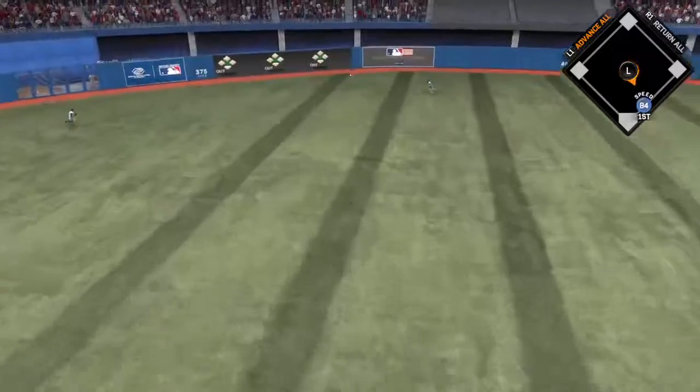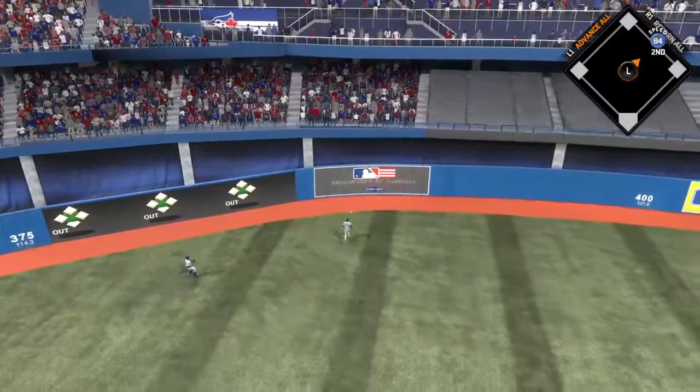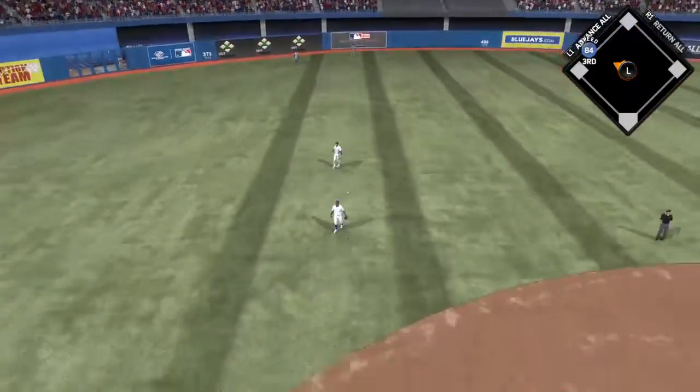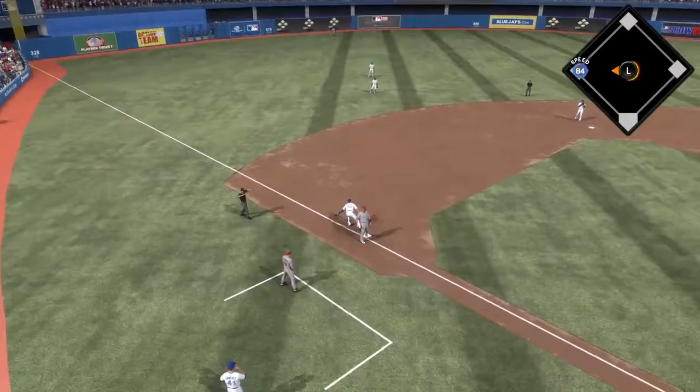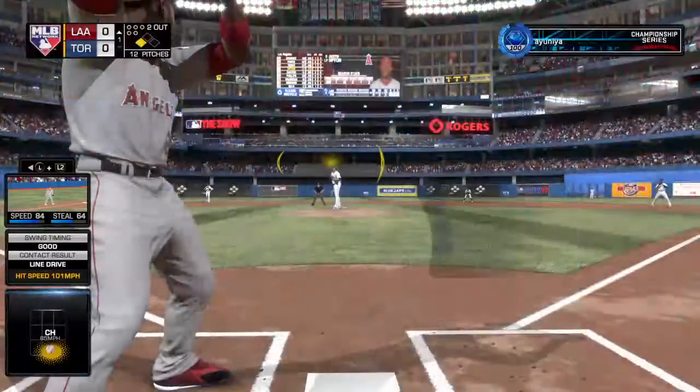Line drive to center field. That gets down, and the inning will continue. Around first, he's digging for second. Now a long throw to third. And he is in there. Here's Justin Upton now.